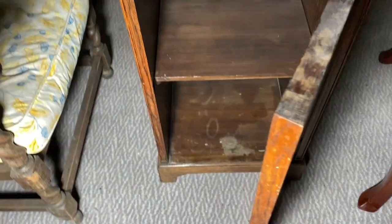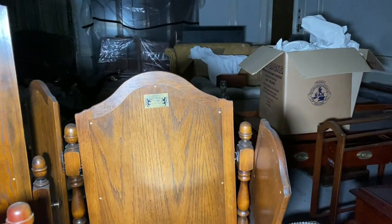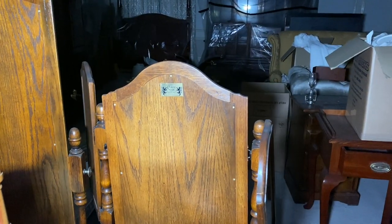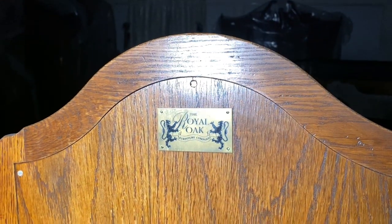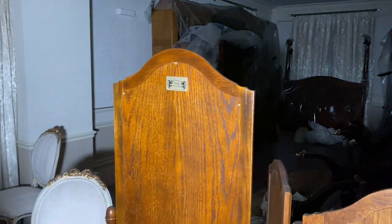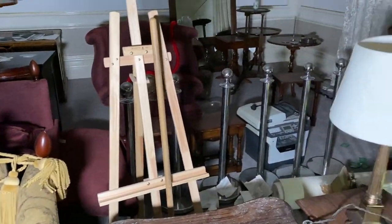I do. I like all of these. They're lovely. I've started using the word lovely a lot again. You are, aren't you? Oh, these say Royal Oak on the back of them. You know this set we were looking at with the flowers on? I can't read what it says underneath. Can't quite get to it. Royal Oak Furniture Company. I'll be interested to know when they're from. You can probably date it from that. Is that an easel? It's an easel.